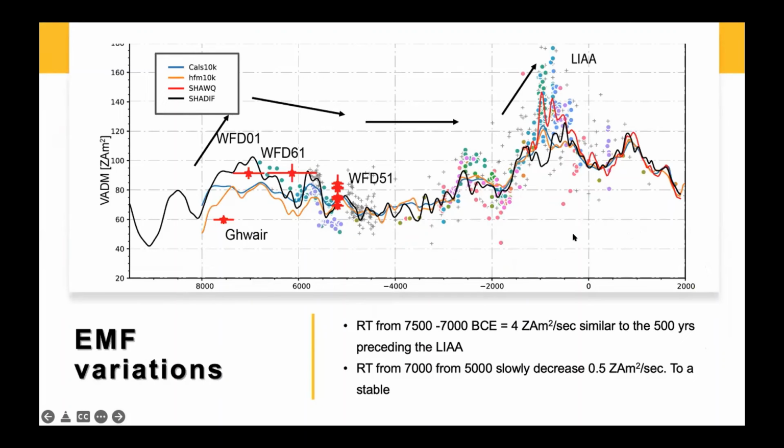They need to be confirmed, of course, but if confirmed, we will have a rate of change of the magnetic field which is comparable between Ghuwayr and Wadi Fidan 01, at around 8,000 to 7,000 years BC, comparable to the rate in the 500 years preceding the Levantine Iron Age anomaly. Whereas the other sites would confirm a time where the field was not very active, varying around what is now the current value of the magnetic field.